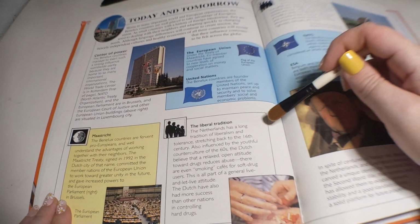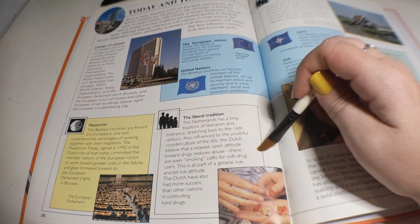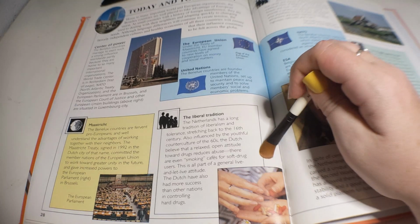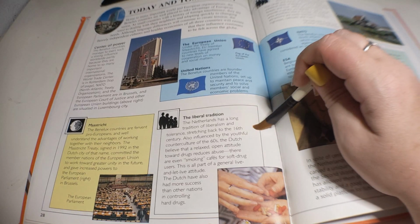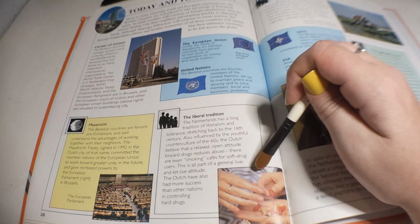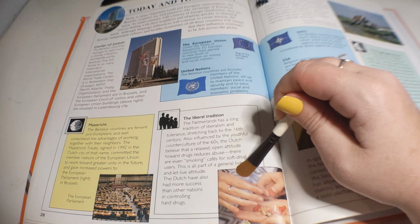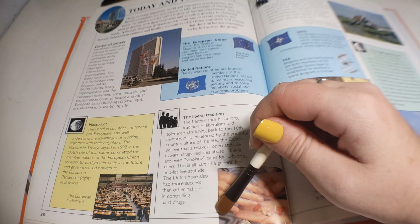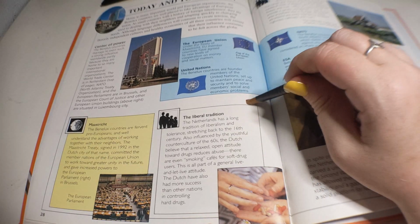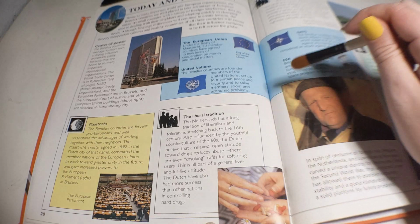The liberal tradition. The Netherlands has a long tradition of liberalism and tolerance stretching back to the 16th century. Also influenced by the youthful counterculture of the 60s, the Dutch believed that a relaxed, open attitude towards drugs reduces abuse. There are even smoking cafes for soft drug users. This is all part of a general live and let live attitude. The Dutch have also had more success than other nations in controlling hard drugs.